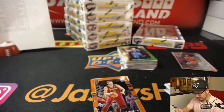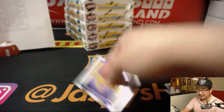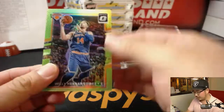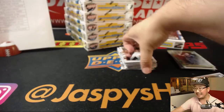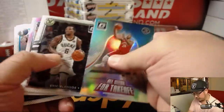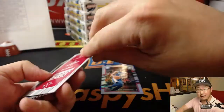Man, all the best laid plans for the Boston Celtics. Undone. There's Willie Hernan Gomez, no Gordon Hayward, no Kyrie Irving. I suppose it'd be good for the hobby for Jayson Tatum to just ball out, right? There's Rajon Rondo, blue. Ben Simmons again. Even though that's not his rookie card, it still has some value.